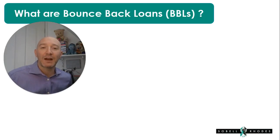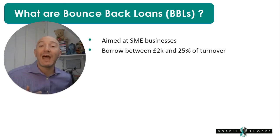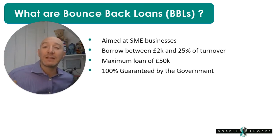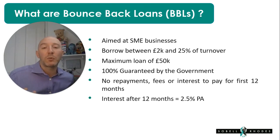The business bounce back loans were announced by the government recently. They are aimed at SME businesses. You're allowed to borrow between £2,000 and up to 25% of your turnover, although there is a ceiling maximum loan of £50,000. They are guaranteed by the government 100%, unlike CBILs, which are only guaranteed 80% by the government, and there are no repayments, no fees, no interest or anything for the first 12 months. The normal interest that will kick in after the first 12 months is 2.5% interest per annum. That's set by the government under the legislation, and we're looking at a maximum 6-year loan period.